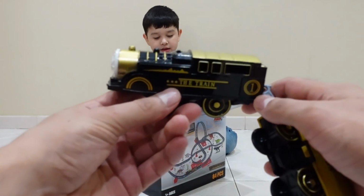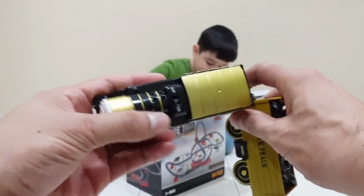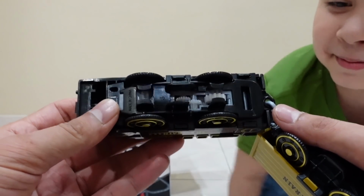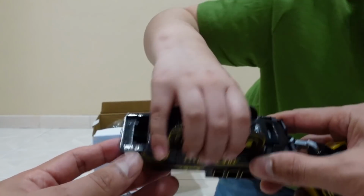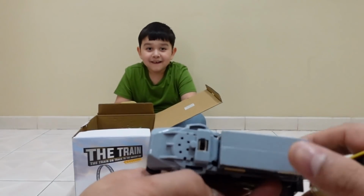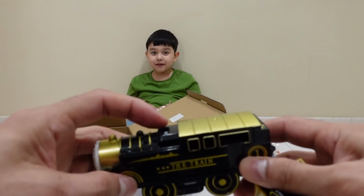Here's a train, guys. OMG, this looks cool. It has two cards. Oh, you guys see inside the engine? I think this looks like Track Master. Yes, this is gonna go on the track. Okay, let's open this. When you open it, there's a switch button and some speakers. Let's turn this on.